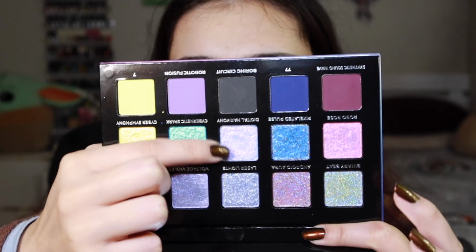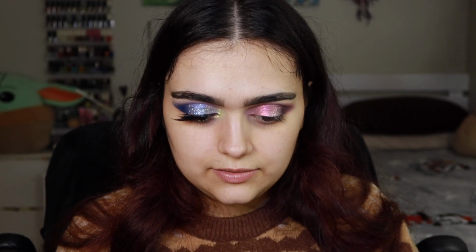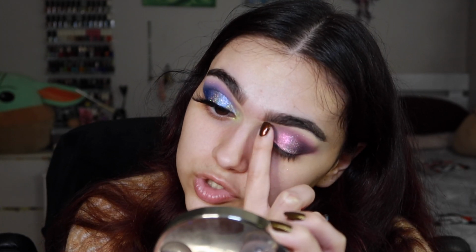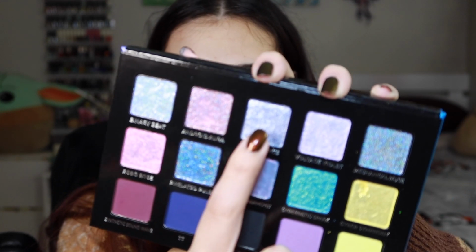And I think I'm going to add this shade. It's called Digital Harmony. I believe this is the multi-chrome in this palette. I want to add this in the inner corner and mix it with that Robo Rose shade. And on my inner corner, I want to take this shade called Laser Lights. It's like this silver in the center.